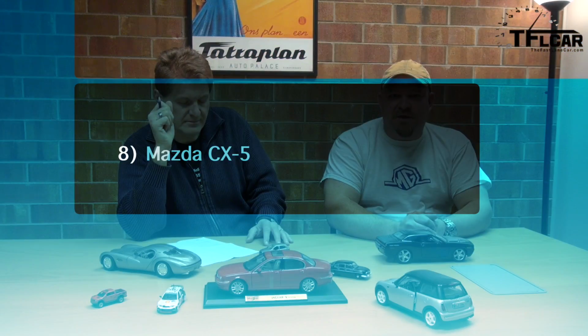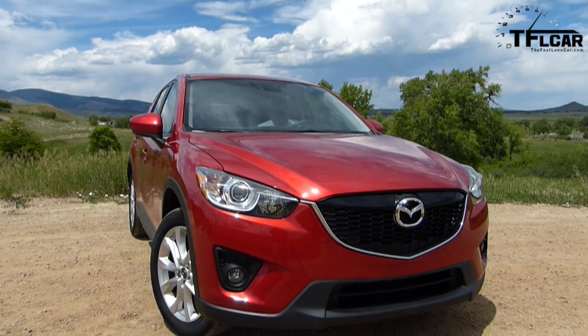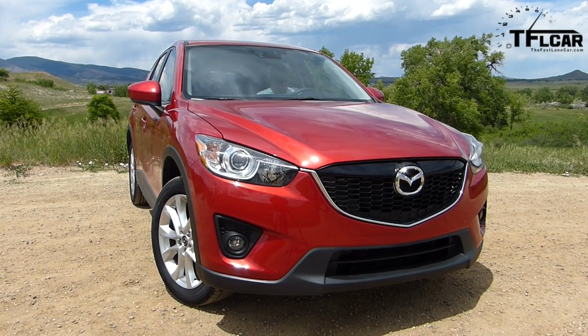All right, this one's kind of a no-brainer. Number 7 on our list is the Mazda CX-5. Oh, the CX-5 is just a fantastic little crossover. Look, guys, what we like about it is the fact that you can take it around a corner. It drives great. The interior is awesome. And does it not look good?